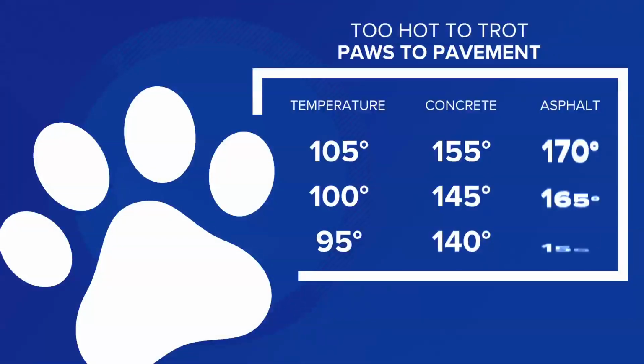And let's not forget about the four-legged friends. A lot of us, we love to take them for walks, and keep in mind just how hot that concrete and that asphalt get. And those poor paws, it will not take long for those paws to burn. We want to move those walks to the morning hours and to the evening hours. We want to avoid those peak afternoon high temperatures.